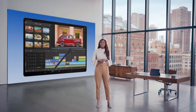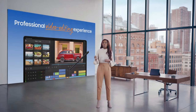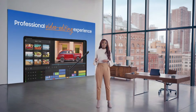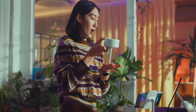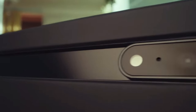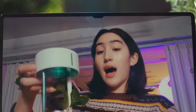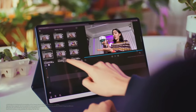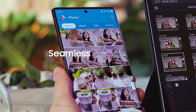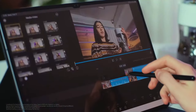And we're excited to announce that we collaborated with LumaTouch to optimize LumaFusion for Samsung devices for the very first time. This popular top-ranked tool provides a desktop-like professional video editing experience. The Galaxy Tab S8 series is equipped to record in 4K video with both the front and rear cameras. So everything you film will come out in stunning detail and definition. You can even use the Tab S8 to edit right away or sync videos captured on your Galaxy smartphone to your Tab S8 series using OneDrive and then edit them using LumaFusion.